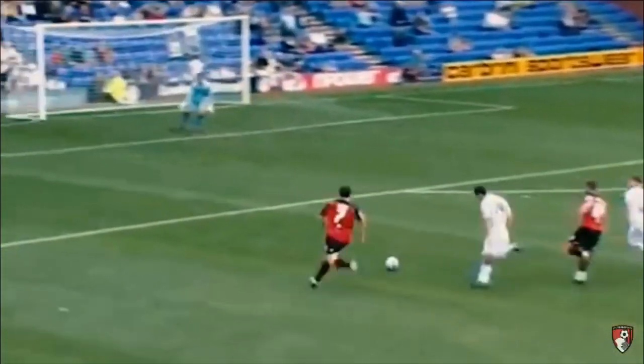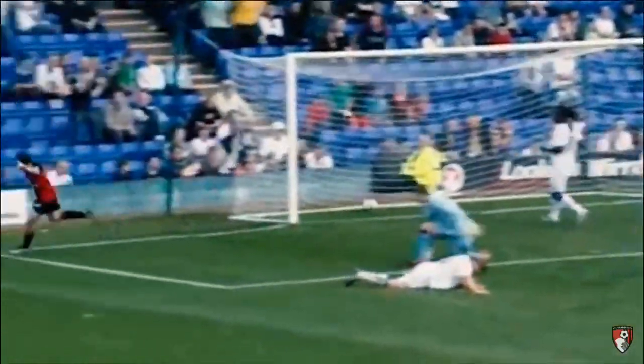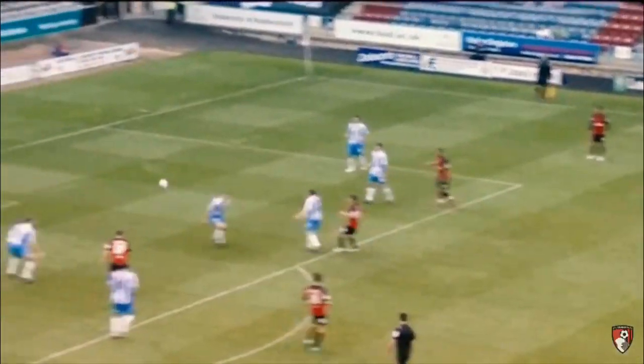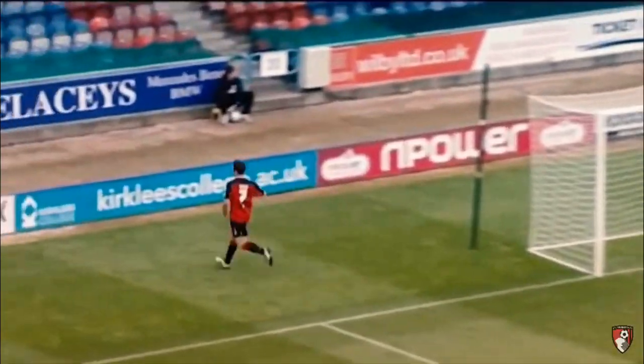Decent ball across. Marc Pugh arriving. Yeah, more goals. They are going to get another one. This is Marc Pugh this time. It's Arter. Clever ball in towards Pugh. And they have found something.